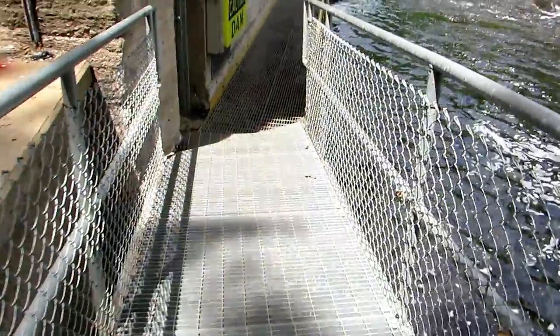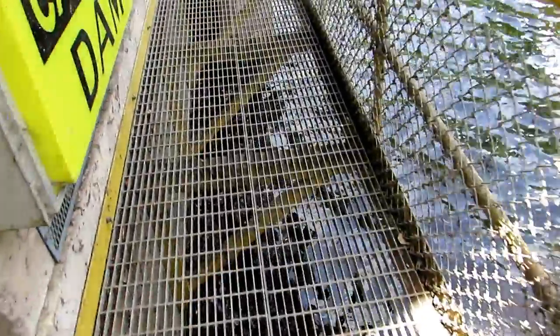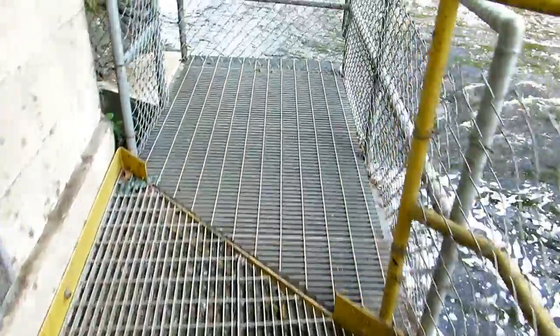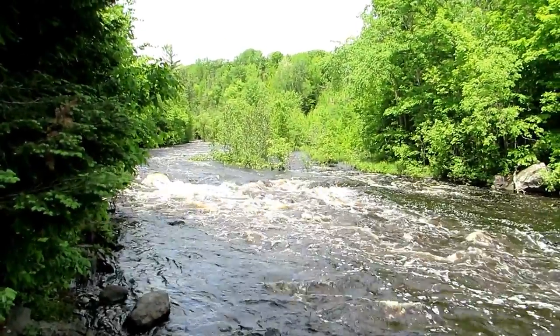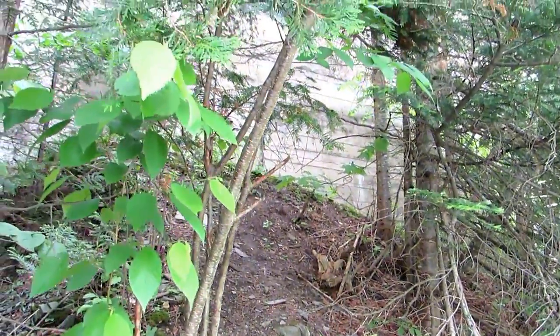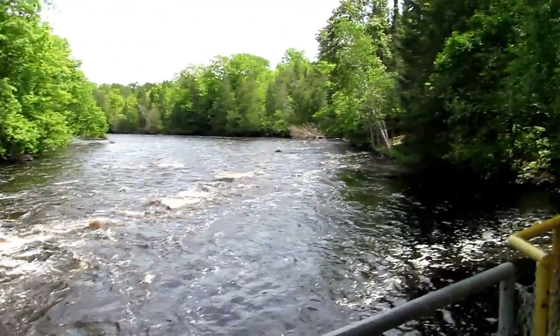Boy, if anything will put butterflies in your stomach, it's walking on top of this grate right here, knowing how much water is right below you. I am not really a fan of this at all. And yeah, that's pretty cool, huh? Now I see this going up that way, but I don't know where it goes, and I really don't want to go that way. Pretty cool view from here, huh?